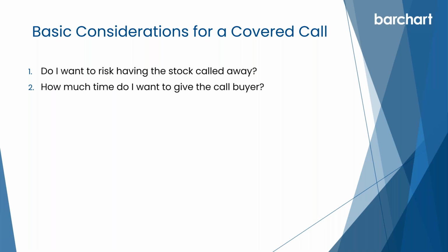So how much time do I want to give my call buyer? Well, time is money. If my goal is to collect premium and not to have the equity called away, I just want to create some income, then limiting the number of days to expiration increases the probability that it won't be called away from me. Now, the trade-off is that a potential call buyer will demand a lower price for less time.